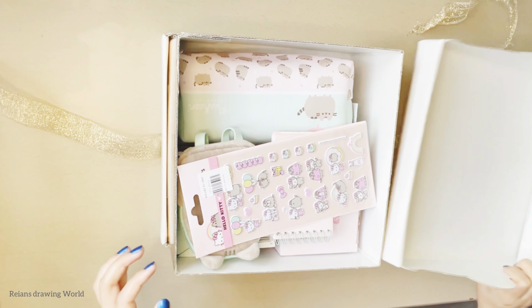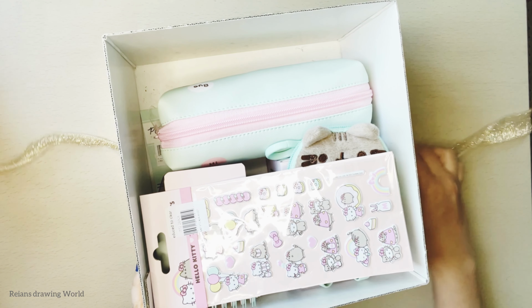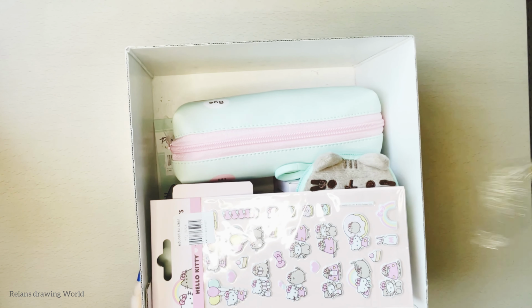This awesome gift was from my mum. I'm going to take out everything and remove the stuff from the box.